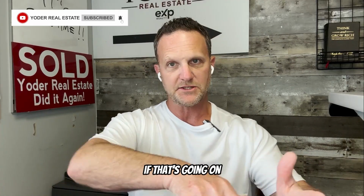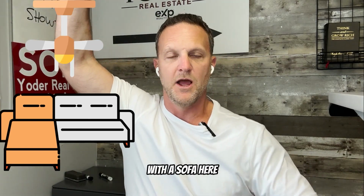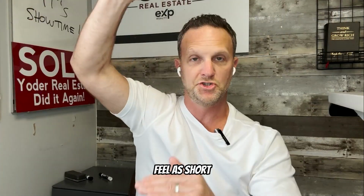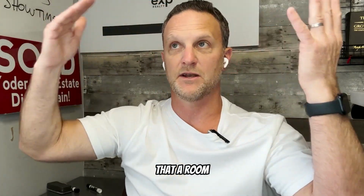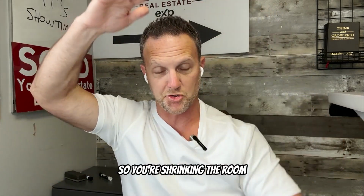And so if you imagine if that's going on with the L-shaped sofa, and then there's a ceiling fan with a sofa here, the ceiling fan is pushing down, making the entire room feel as short as the ceiling fan's bottom point is. So if the ceiling fan comes down 2 feet, and that means that a room that would be like 8 feet tall, it only feels like it's 6 feet tall. So you're shrinking the room that way.